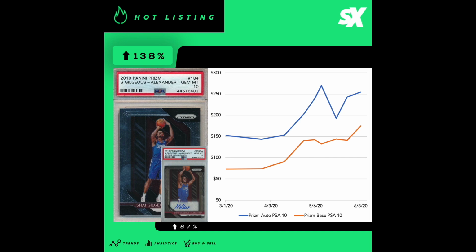So clearly there's a huge discrepancy here in the grading of these two cards. The Shai base, very tough grade. I know a lot were off-centered. And then for the rookie auto, there were 80% PSA 10s. Now, this is not a trend that applies to every single player, and I really want to point this out in the post, that trends do not apply to everyone in every set the same exact way.